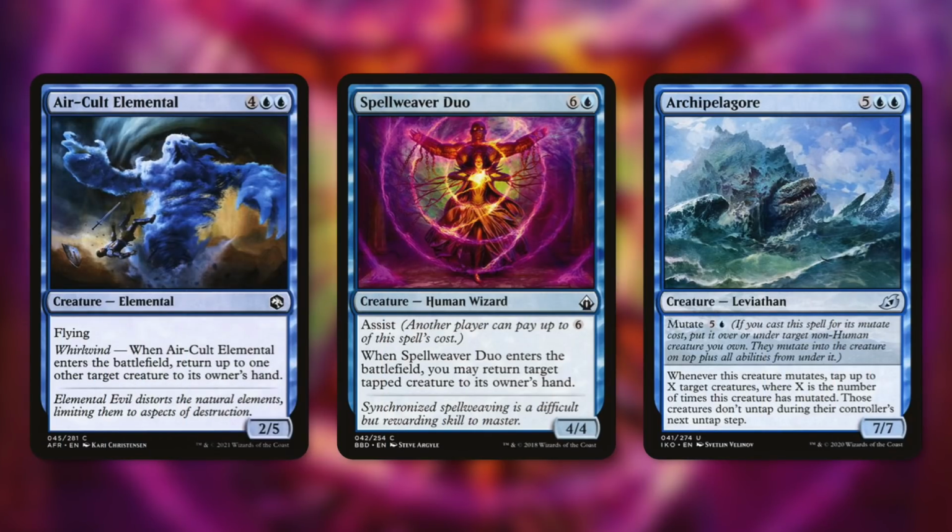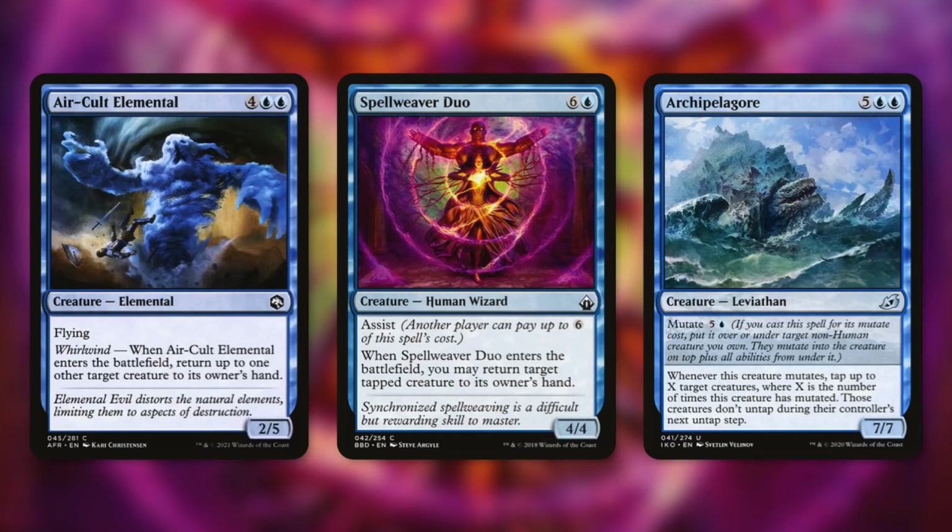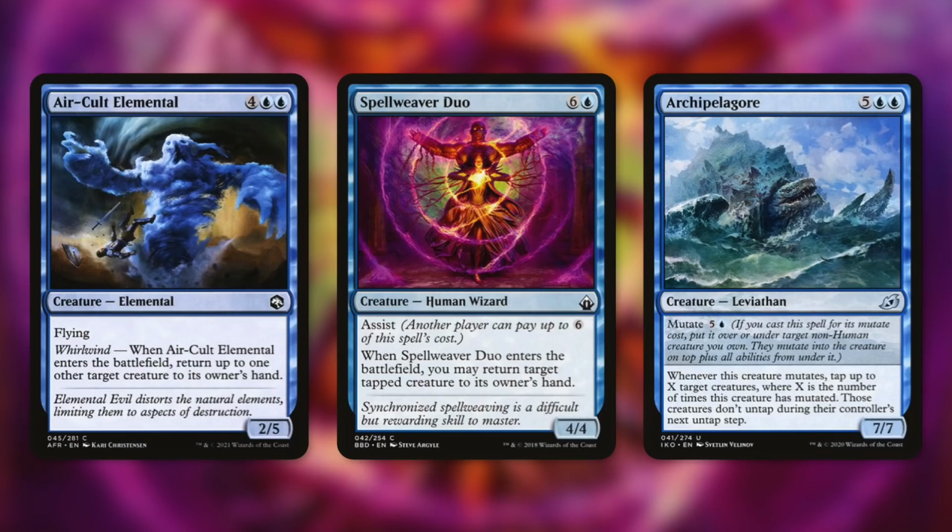First up, we've got some high converted mana cost creatures that can help us deal with our opponent's things, like Aeric Elemental, Spellweaver Duo, and Archipelagore. Aeric Elemental is a 2/5 with flying and whirlwind. When it enters the battlefield, return one other target creature to its owner's hand. And then Spellweaver Duo is a 4/4 that can bounce a tapped creature back to its owner's hand.